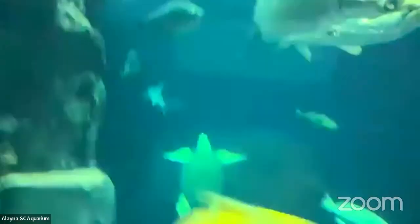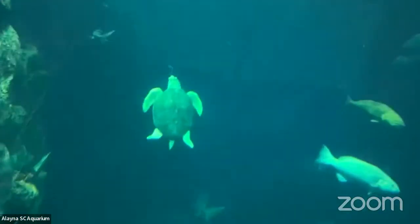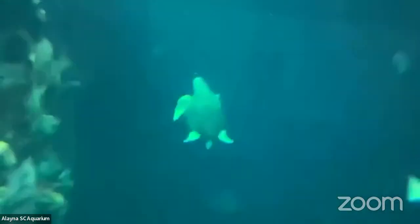But we also have another exhibit. Oh, I just saw our sea turtle, so I'm going to turn my camera around while I answer that question. She's swimming up to the surface there. There's Coretta. She finally made it to the show.